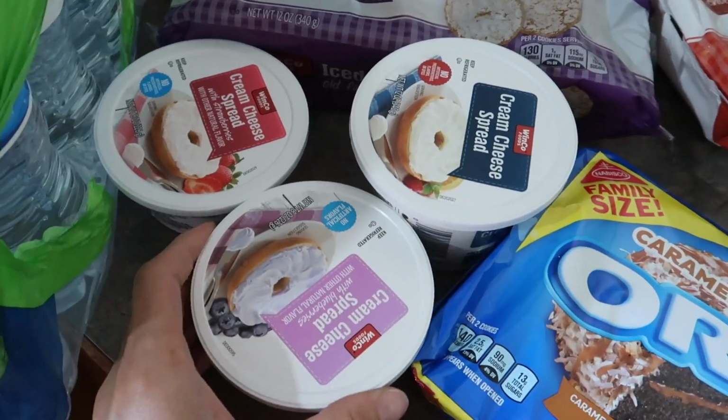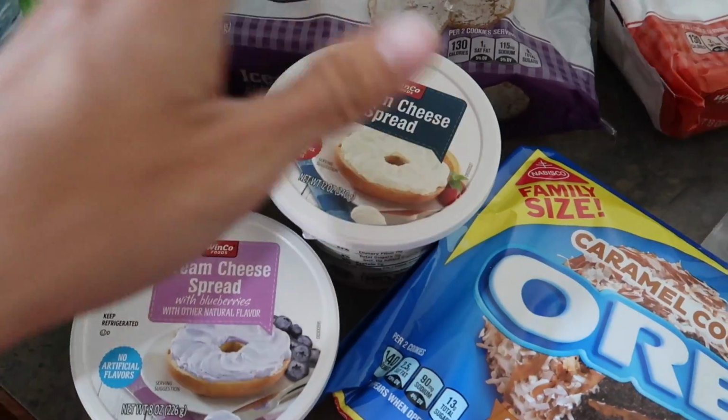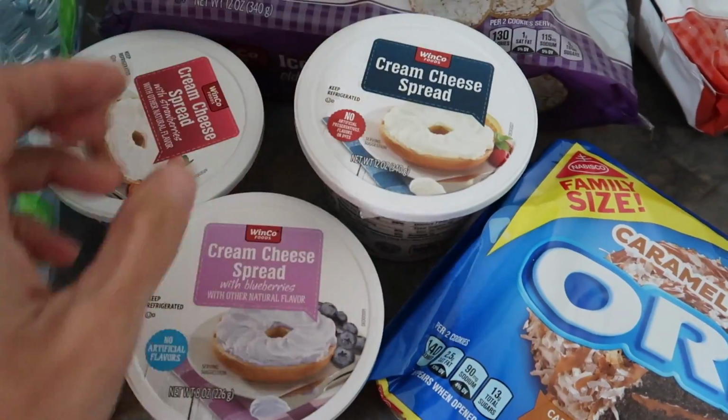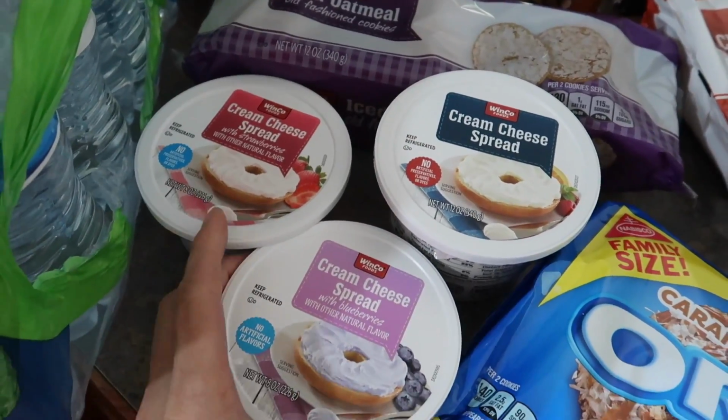A lot of breakfasts are going to be bagels and cream cheese because they're really easy for the hotels that don't have continental or that maybe aren't doing it. So I have a plain, a blueberry, and a strawberry flavor of cream cheese.